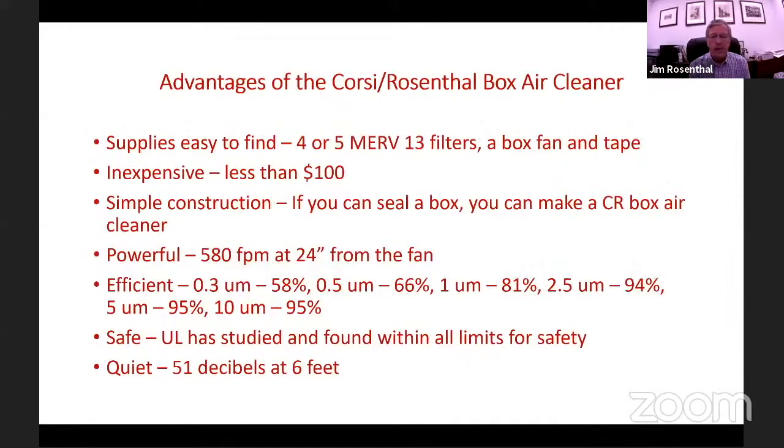So here are some of the advantages of this Corsi Rosenthal box. If you have the money, I would definitely recommend buying a good high quality HEPA air purifier. But if you don't have the money, this is a great alternative. The supplies are very easy to find. All you need are 4 or 5 MERV 13 filters, a box fan, and tape. It's inexpensive, costing less than $100 to make. Simple construction. I'm really serious about this. If you can seal a box, you can make a Corsi Rosenthal box air cleaner. It's really that simple.